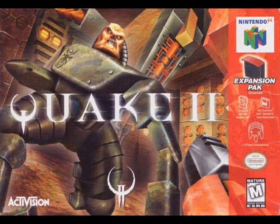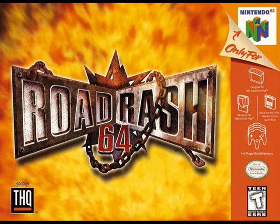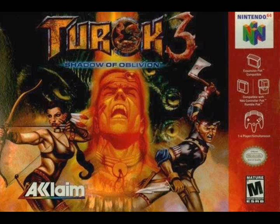All right, here's the list of games, according to Wikipedia, that actually had to use that expansion pack. Quake 2 was one of them, Pokemon Stadium 2, Road Rash 64, Resident Evil 2, Turok 2, Turok 3. Actually, there's only 4 of them that required it. It was Donkey Kong, Perfect Dark, Tony Hawk's Pro Skater 2, and The Legend of Zelda: Majora's Mask.